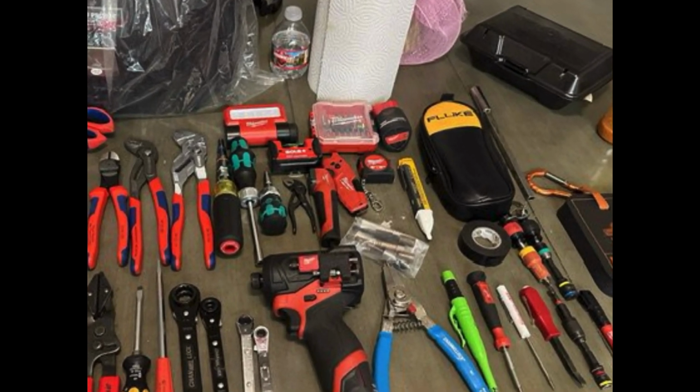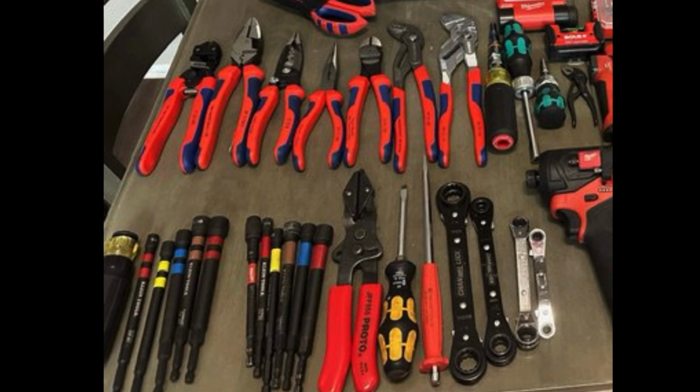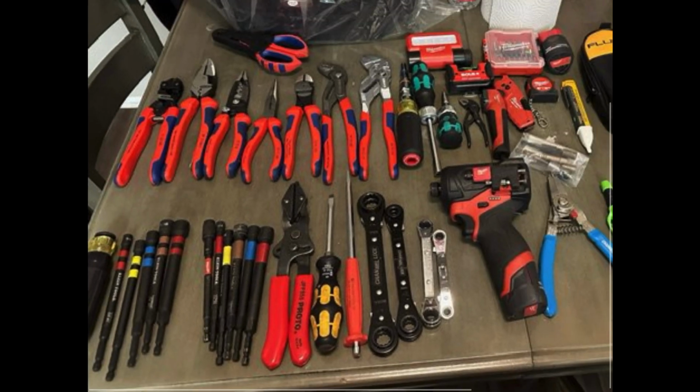Fluke, so yeah, it was a Fluke non-contact and a Fluke meter. There's all those nut drivers. Again, the ones on the far left, those are the hollow ones. I really like those. I think that, plus coming with that handle, I think that's a much better set than buying those right there at Lowe's. I think it's a better deal.